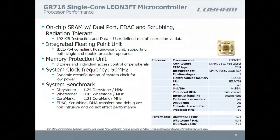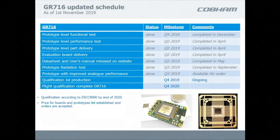GR716, I presented that last year, I think, at Flight Software Workshop, so I won't go into detail of that one, but it's a Leon 3, a new bus architecture, and on-chip memory. It's our new microcontroller. And we made that available this year. So when there are development boards and prototypes available, you can find more information about it on the homepage. We are taking that into qualification, and it's expected to be available in a year.